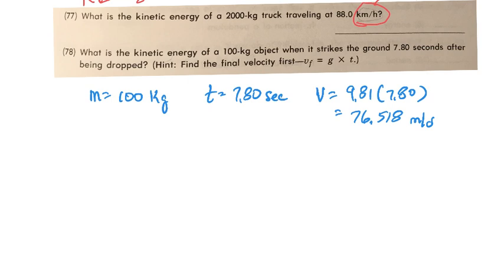All right, let's talk about number 77. This one's pretty straightforward. It says, what is the kinetic energy of a 2,000 gram truck? So we have the mass, and they give us a velocity traveling at 88 kilometers per hour, but notice that's not meters per second. So you're going to have to set that up and convert from kilometers to meters, and then convert hours in the denominator to minutes, and then minutes to seconds. So 60 and 60. You can leave the mass in kilograms, and then it's just a straightforward plugging into 1/2 mv squared. So I don't think I need to walk you all the way through that one.